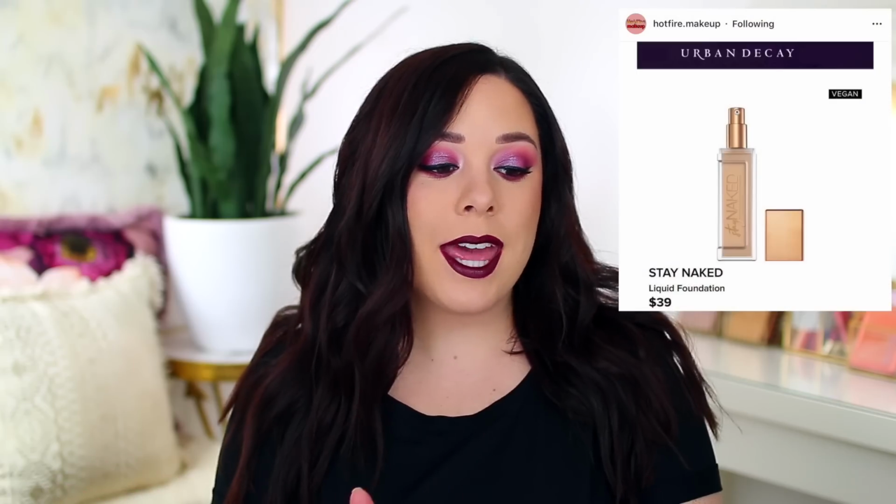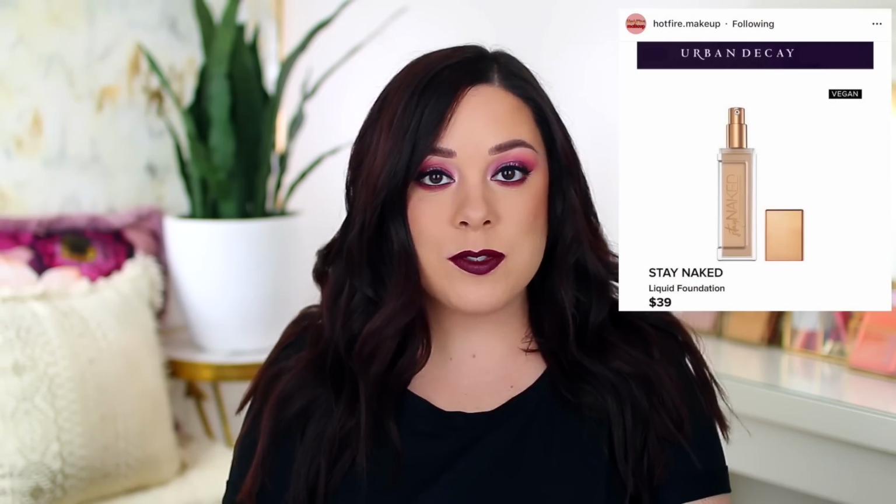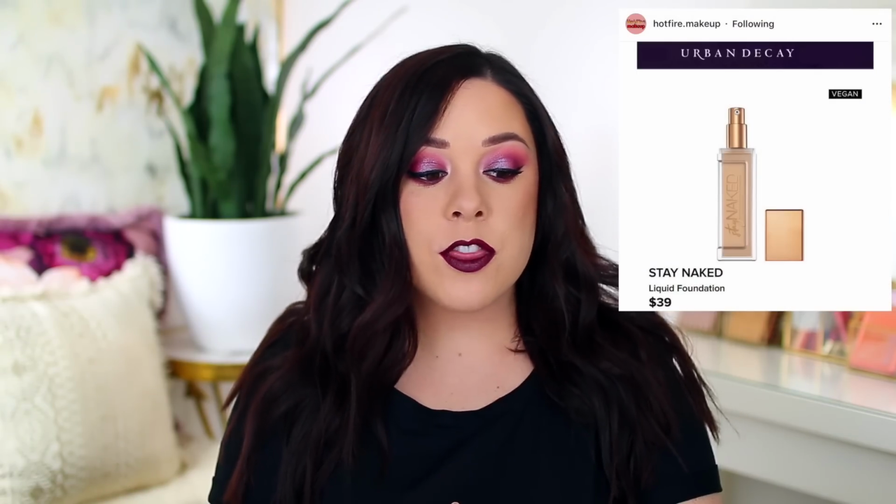So I might be getting a little bit ahead of myself with this next product because there's not a lot of information out about it yet, but I saw the sneak peek and I was instantly intrigued. It is the new Urban Decay Stay Naked Weightless Liquid Foundation. So this is going to retail for $39.